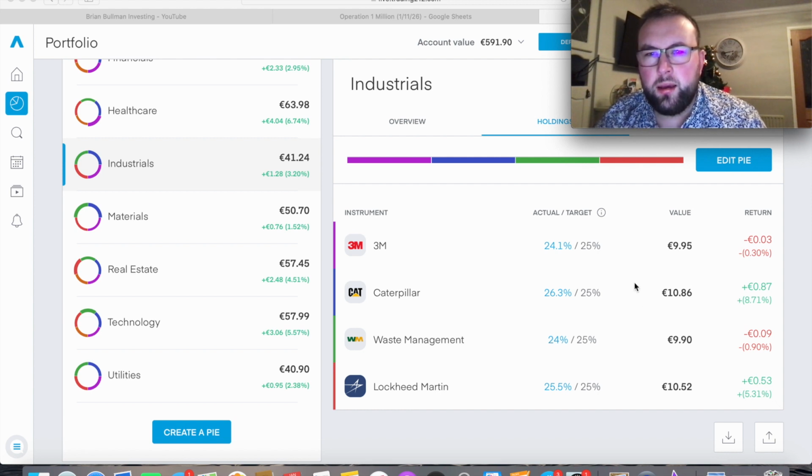Now, in all honesty, just like communication services, it was quite difficult to find 4. The top 2 or 3 were easy enough to find. But Lockheed Martin, after doing some further research, I actually quite like this company. It's already up 5.3%. Admittedly, I didn't know a whole lot about this stock prior to buying, so after doing some research, I was quite happy with the fundamentals and their plans going forward. Certainly it's reaping its rewards, although we only have €10 invested, but it's still up 5.3% nonetheless.